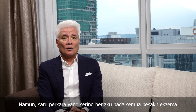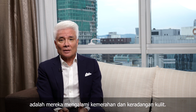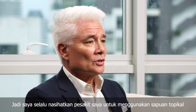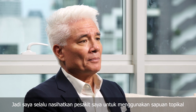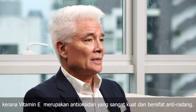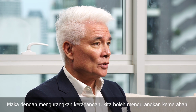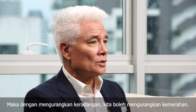But the one thing that all the patients suffering from eczema have in common is they get red skin, they get inflammation. So one of the things I recommend for my patients with eczema is to use a topical preparation containing vitamin E, because vitamin E is a very potent antioxidant and it's anti-inflammatory. So by reducing the inflammation, we can reduce the redness.